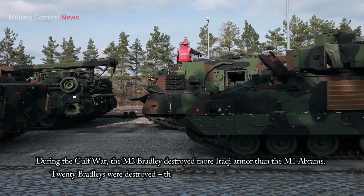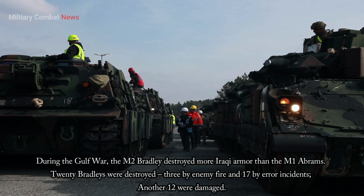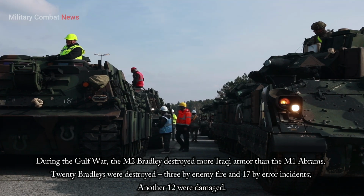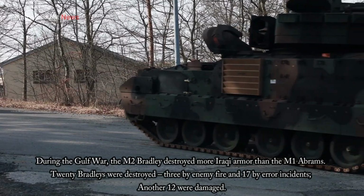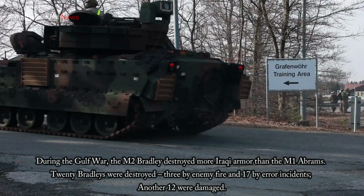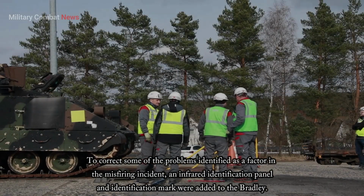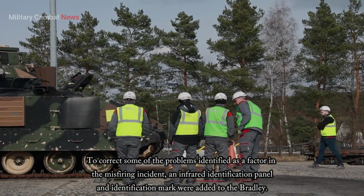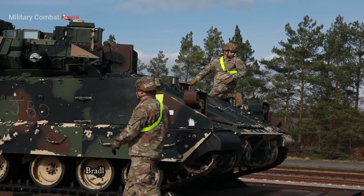During the Gulf War, the M2 Bradley destroyed more Iraqi armor than the M1 Abrams. 20 Bradleys were destroyed, 3 by enemy fire and 17 by friendly fire incidents, and another 12 were damaged. To correct some of the problems identified as a factor in the misfiring incidents, an infrared identification panel and identification mark were added to the Bradley.